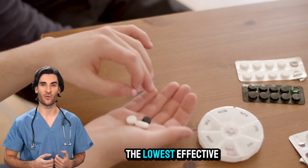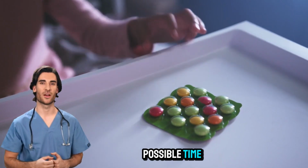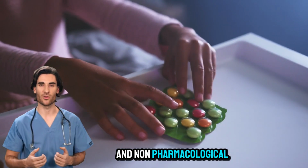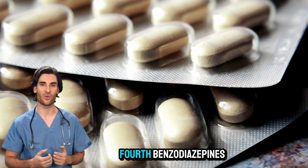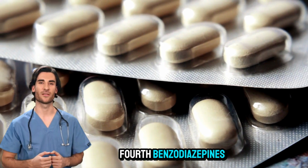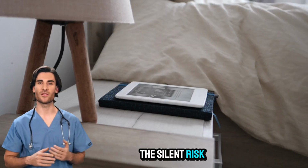Patients should use the lowest effective dose for the shortest possible time, and non-pharmacological management strategies should be considered whenever possible. Fourth, benzodiazepines, the silent risk to memory.